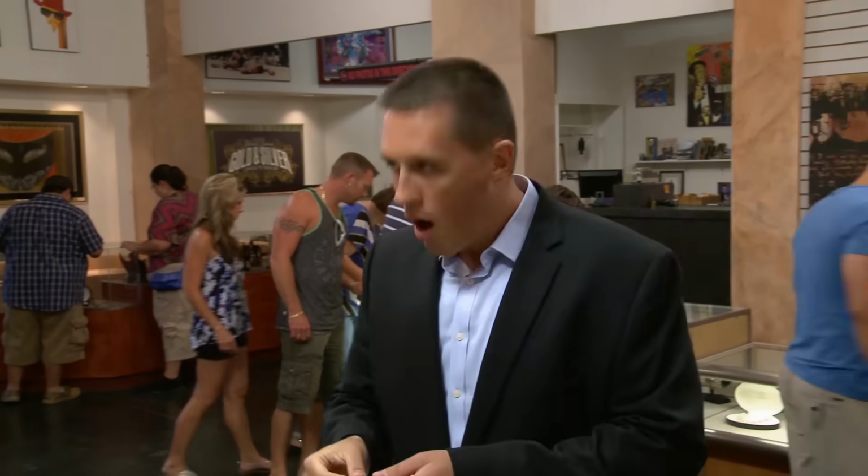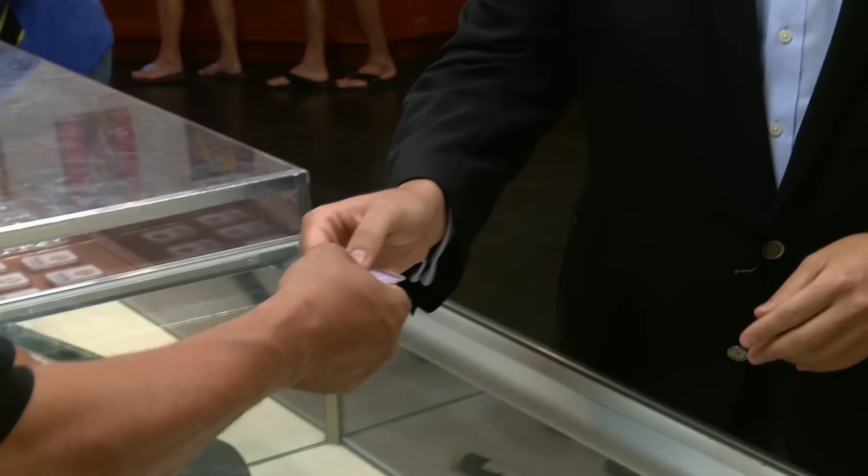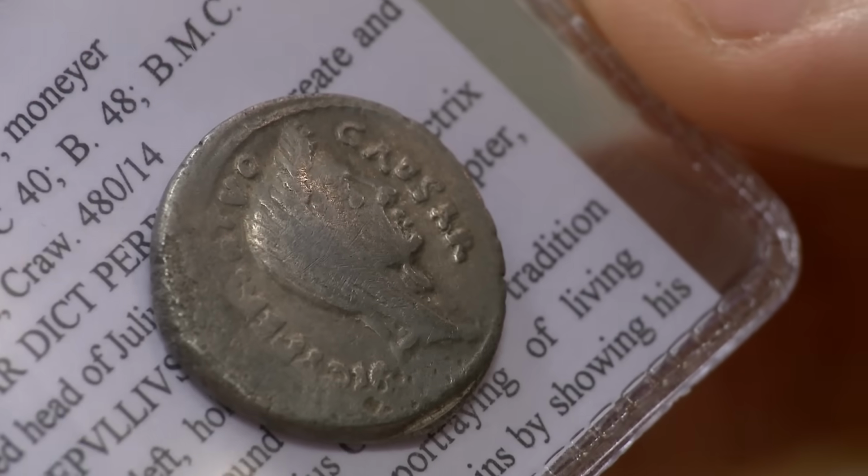How can I help you? Well, I have a coin here. It's a portrait coin of Julius Caesar from the month before he got assassinated. Okay. This coin is really interesting. Yeah, this is cool. Yes, I think I was actually Caesar in a different lifetime.